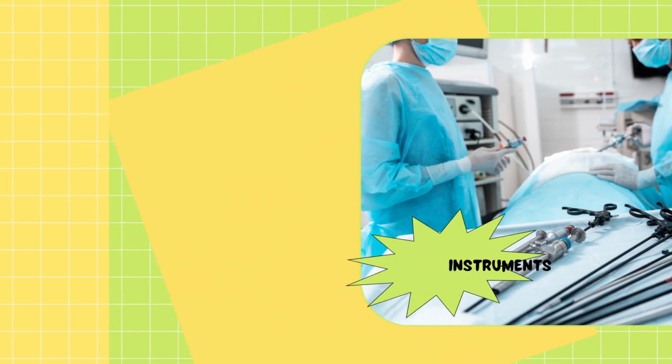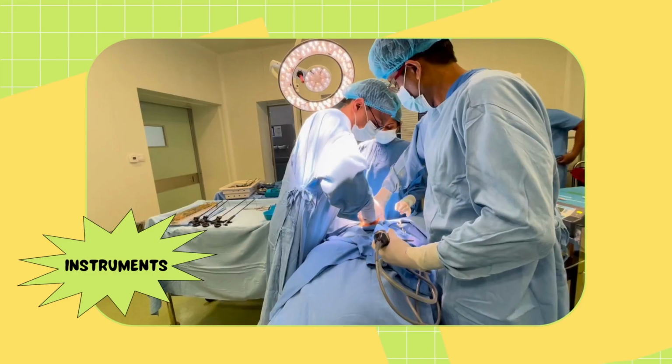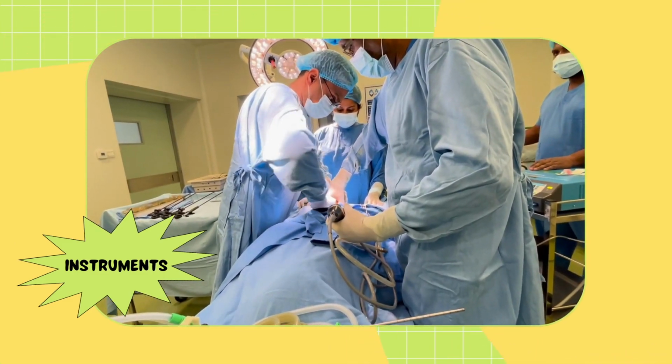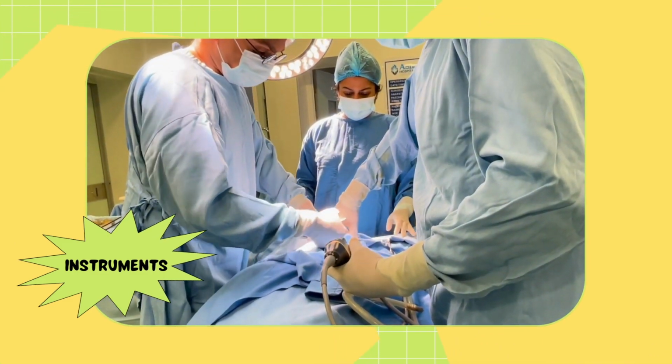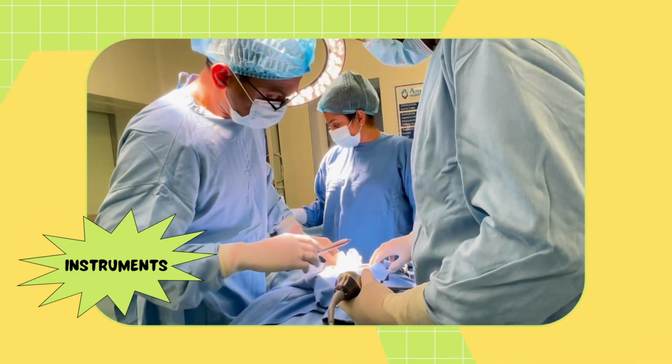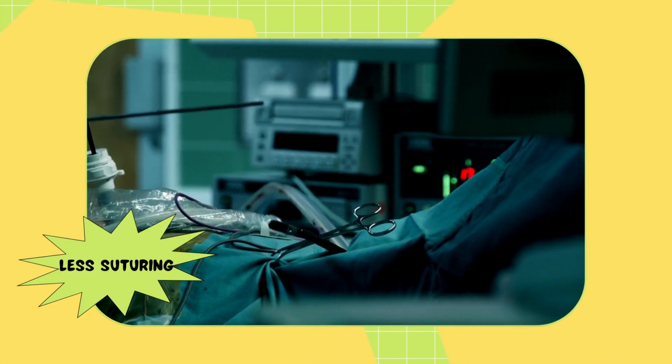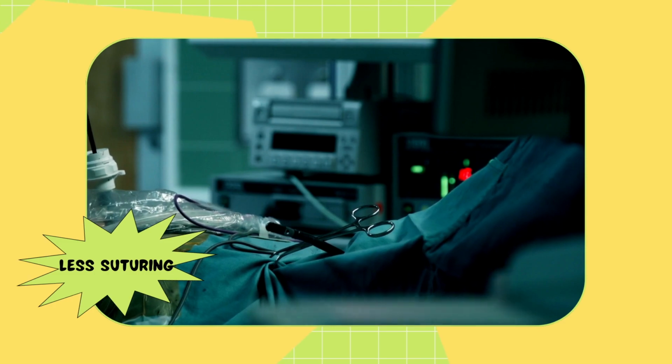Surgical technique. The surgeon uses the camera feed to guide the instruments and perform the procedure, such as tissue manipulation, cutting, suturing, and cauterization. Closure. After completing the procedure, the instruments are removed, and the small incisions are typically closed with sutures or adhesive strips.